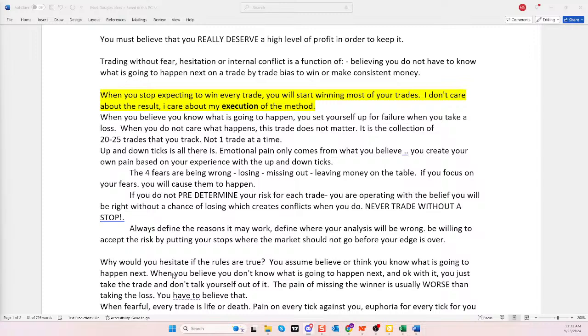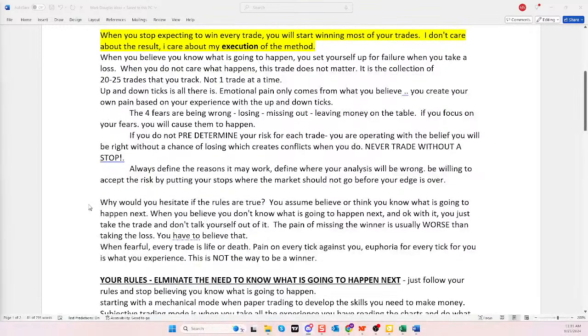Well, it's a 50-50 and there's divergence. I'm choosing to take this risk, but that could be the weak point. And be willing to accept the risk by putting your stops where the market should not go before your edge is over. Guys, if you've never Googled Mark Douglas, go watch him.